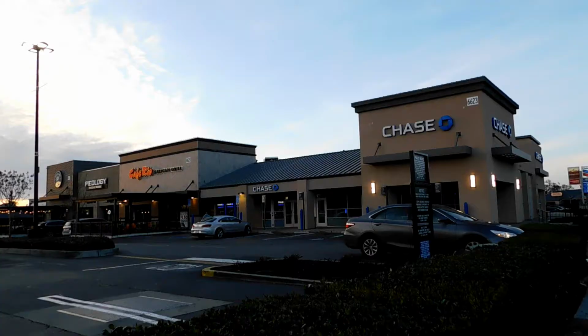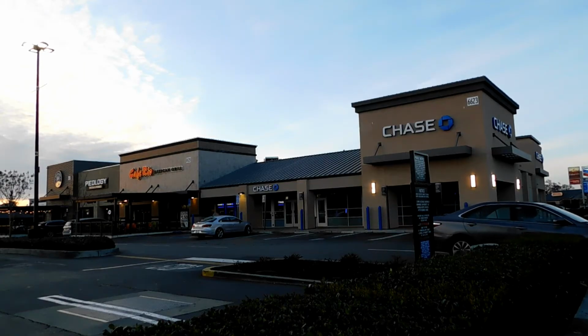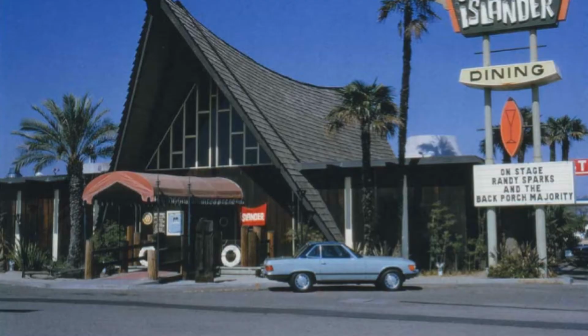Now the next building is directly across from Stanton Optical. It is currently a variety of places, formerly known as Rasputin. Before that, Tower Records. And way before that, the Islander. So this building, in its current state, from when it was Rasputin, they did extensive remodeling to this building. They actually cut this building into different businesses, which is pretty cool. Here's an old photo from when it was the Islander.